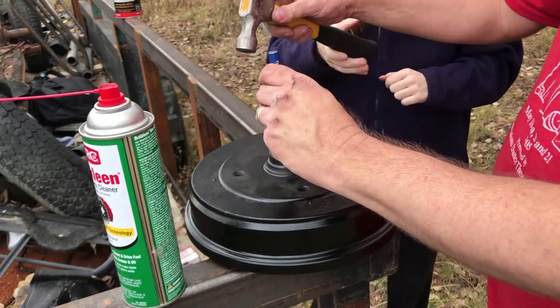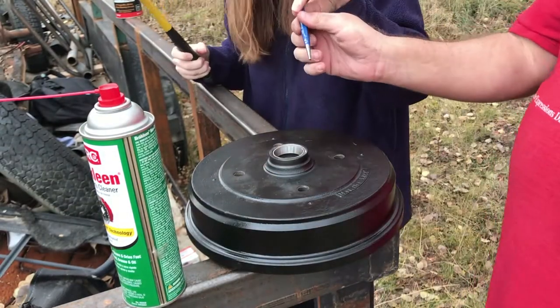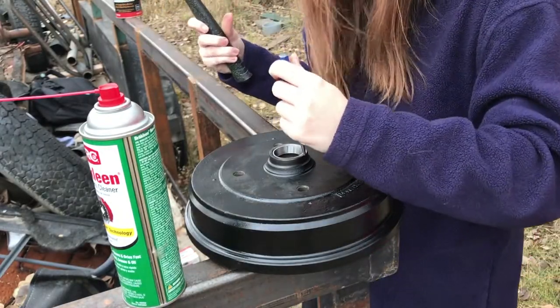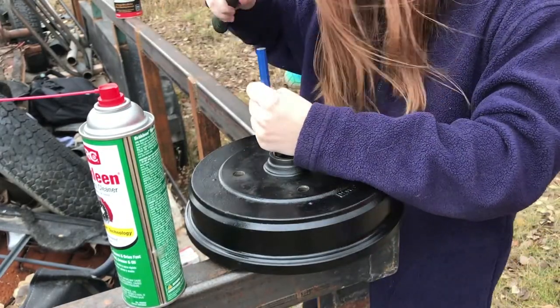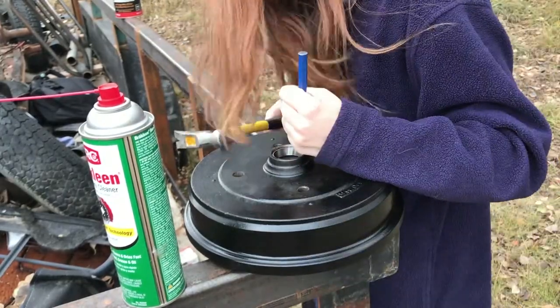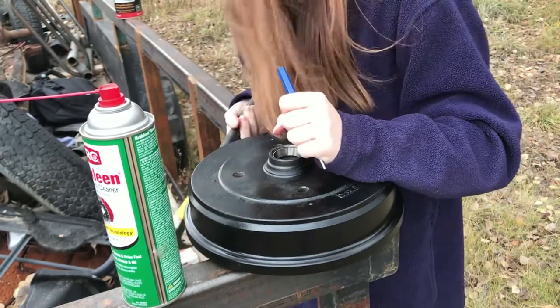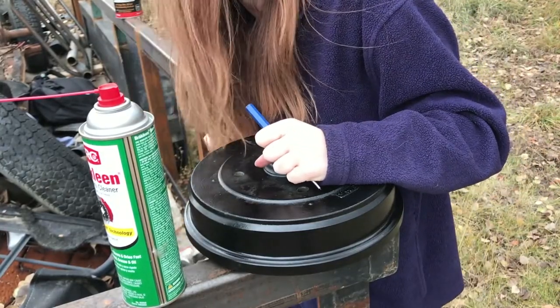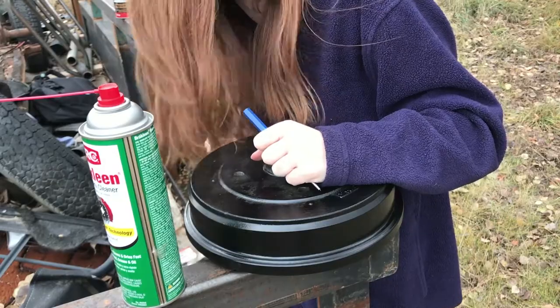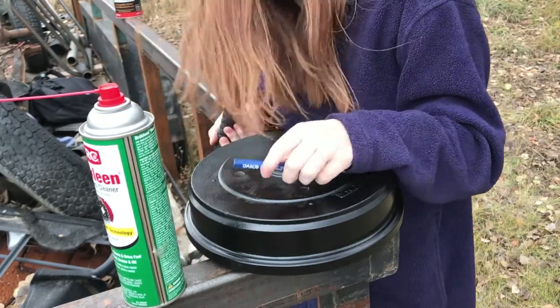Do you want to do it, or do you want me to? I'll let you do this. Oh, you're not going to just go. I can't. I'm not good at this. I'm not very good at this. I've already smacked myself like twice. That's fine. And it didn't even move. But you can do it.